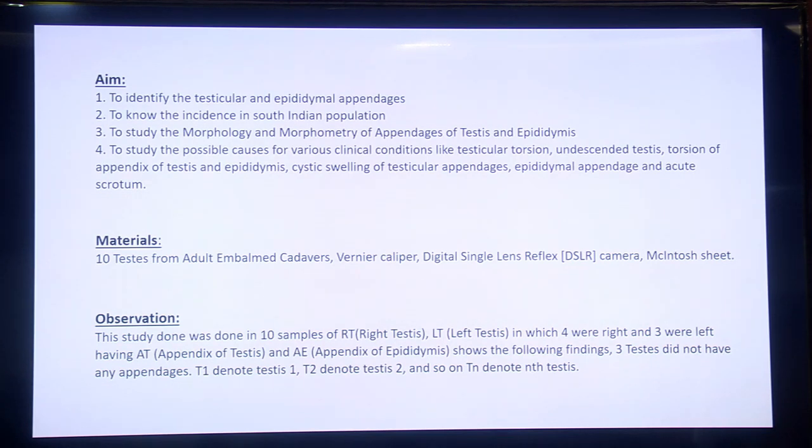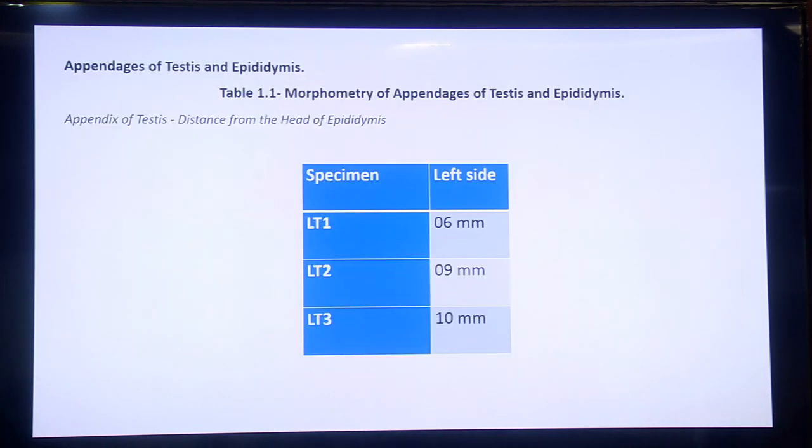Now let's move on. This is the table which I have made. This is the morphometry of appendages of testis and epididymis. The measurements are taken as the distance from the head of the epididymis to the appendix of testis. First we see the left testis. LT1, which denotes left testis 1, is 6 mm, LT2, second testis, 9 mm, and the third is 10 mm.